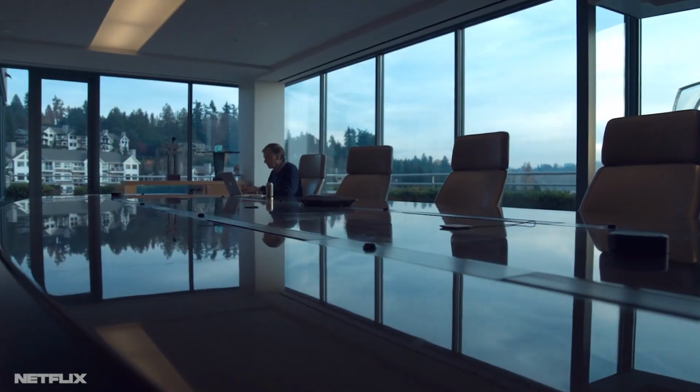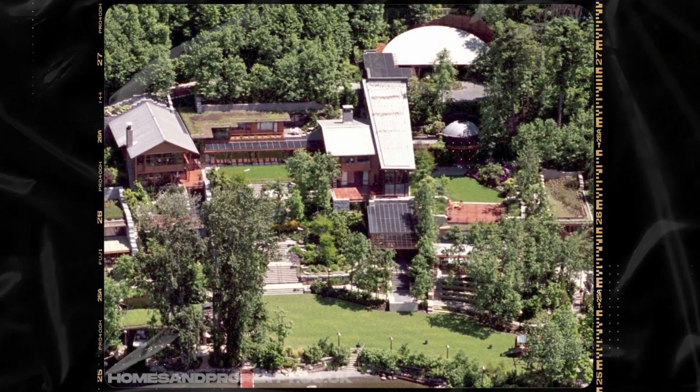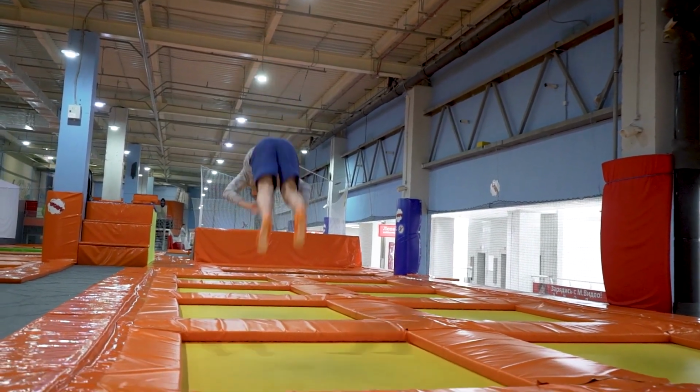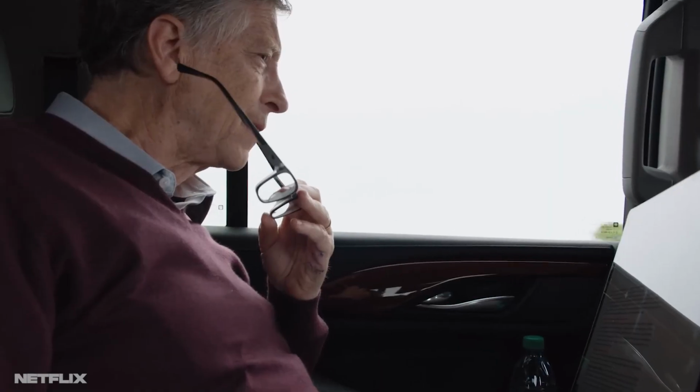For all its extensive luxury and high technology, what surprised us most about Gates' house, though, is that he dedicated that special, high-ceiling room entirely to trampolining. Long rumoured, the trampoline room was often dismissed as an urban legend, until Gates confirmed its existence in an interview a few years ago. We all have our quirks.